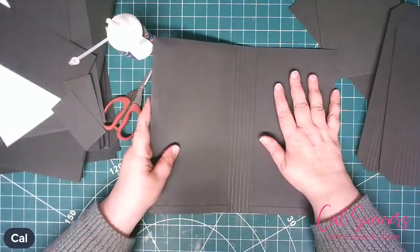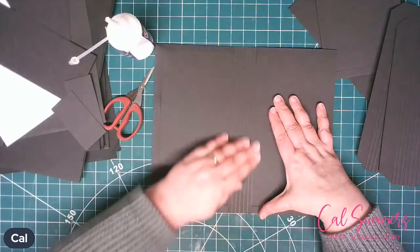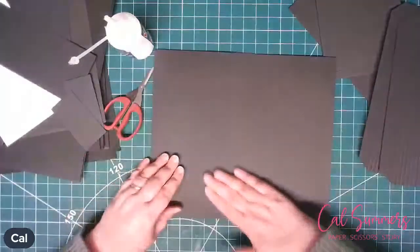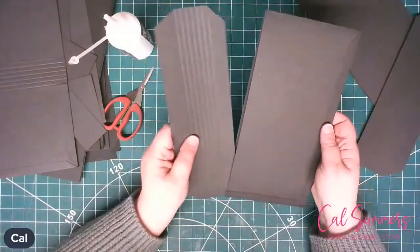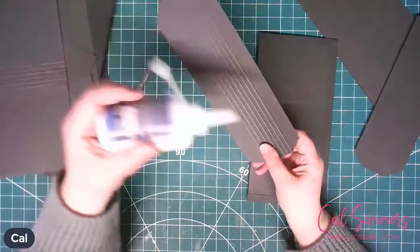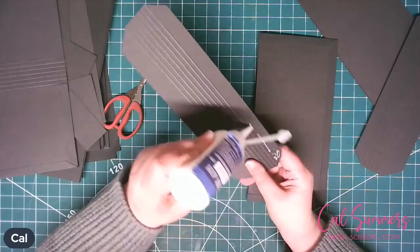Right, so let's pop that in there like that, and let's stick it down. Okay, excellent. So now I'm going to do exactly the same with the other side. So let's start with this one. Let's pop that inside there, make sure it fits, which it does rather nicely, because sometimes things just work. Not as often as I'd like, but they do.